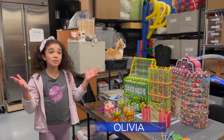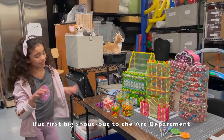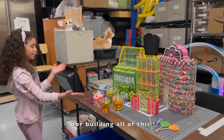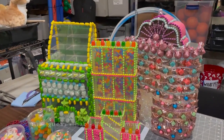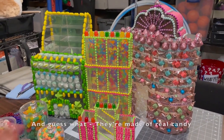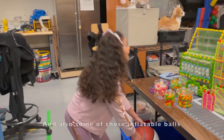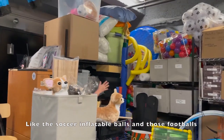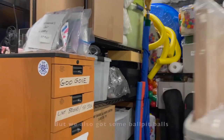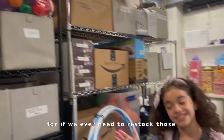I'm here to show you some of the props and art we have in here. But first, big shout out to the art department for building all of this. We have some of the buildings that were on set, you can see. And guess what? They're made of real candy. We also have some balls, like these basketballs that we use. And also some of those inflatable balls, like the soccer inflatable balls and those footballs. But we also got some ball pit balls for if we ever need to restock those.